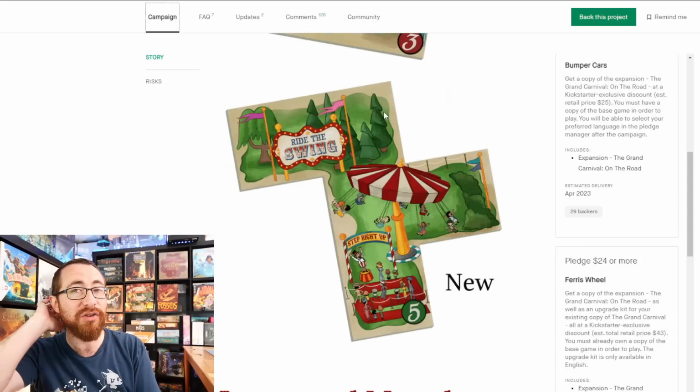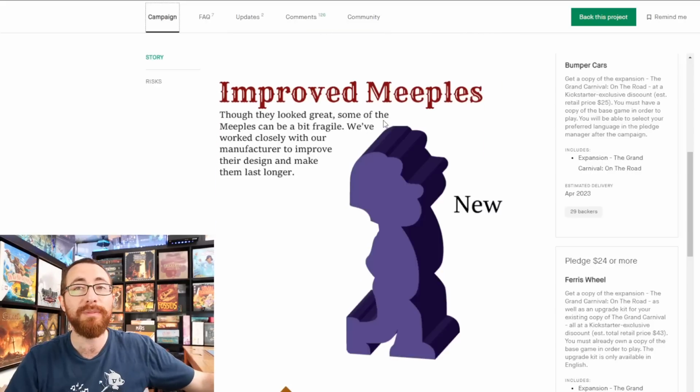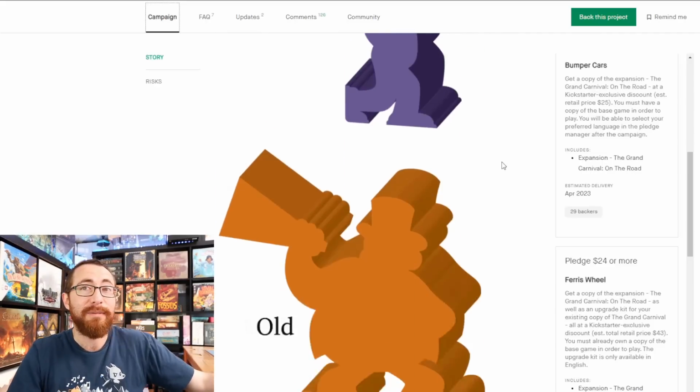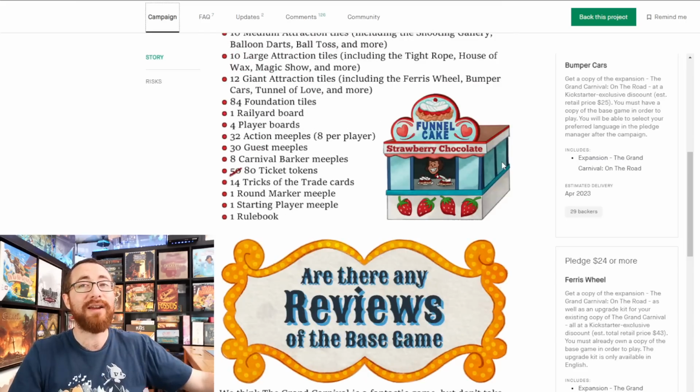So there's lots more green on the tiles in case you wanted that, as well as improved meeple design to make sure they don't snap. I hadn't had that issue with my meeples yet, but apparently that was a potential issue, and so they have that all cleaned up over there.